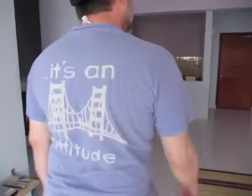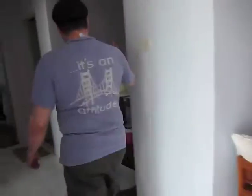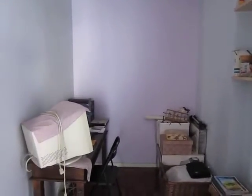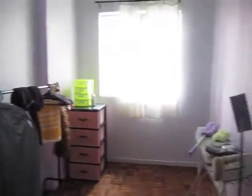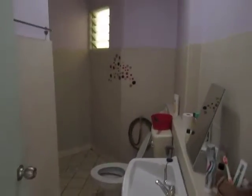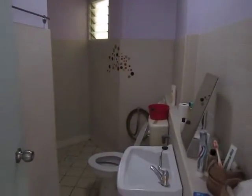Let's go over this way. We wander through here. This could be one of many different things. This could be an office. It could be a dining room for all intents and purposes. Another bedroom over here. Small. Nothing fancy. That's one thing about this area. Nothing is fancy. It's very, very basic. Bathroom. As you can see, once again, simple and to the point. Another bedroom here.